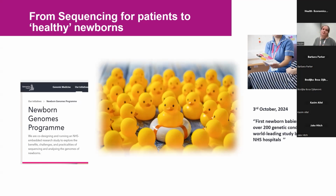Now I'll move on to another emerging area of interest to us in Oxford in terms of health economics and genomics. This is moving from sequencing for patients, which both John and Sally presented on, to healthy individuals, in this case, newborns. Those of you who keep an eye on the press will have seen last week the launch of the newborn genomes programme from Genomics England, the so-called Generation Study.